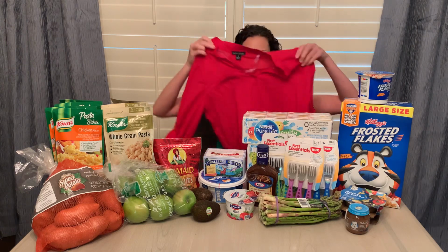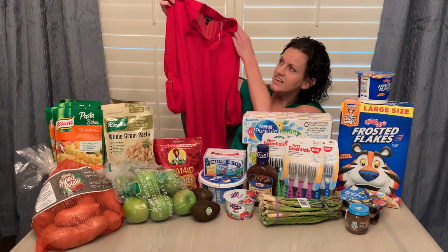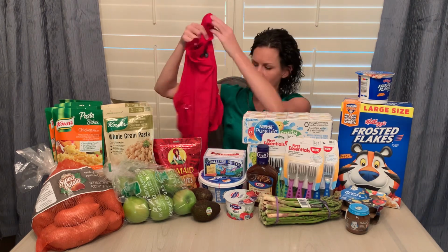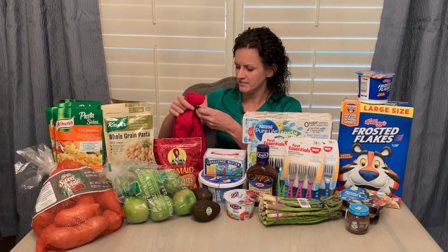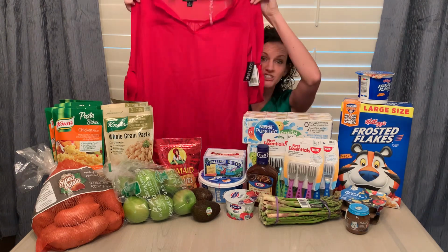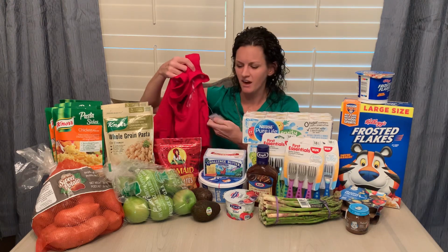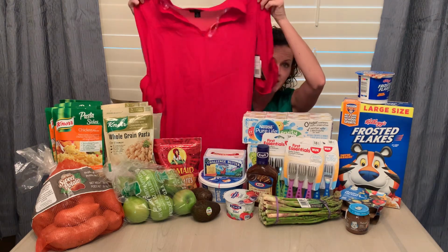These tops here, there were a ton of these tops. These were $1.75. So when I look at this, the original price was $15, marked down to $1. I said $1.75. It's $1.50. It was 90% off. So $1.50 for this guy.